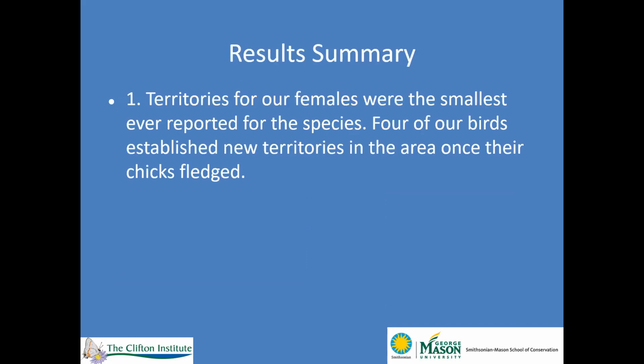So to summarize the results, the territories for our females were the smallest ever reported for the species. We also found that 4 of our birds established new territories in the area once their chicks fledged. So they're using a lot of different fields in the area.